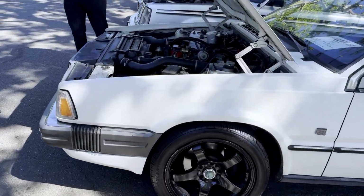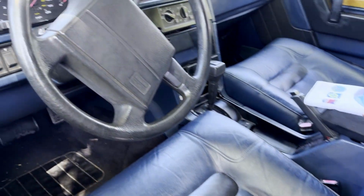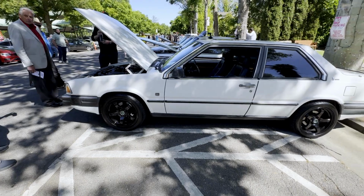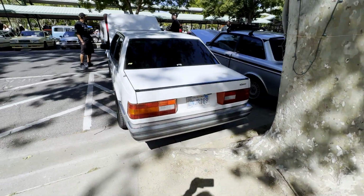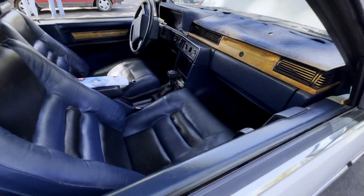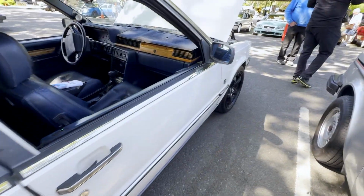Like the 940. Does it share any body parts? That's real nice. Really nice. There you go. Get that close look at the Bertone. Really nice. Like that blue on the white. That looks really nice. I looked at it. It's really clean and glad you got it going.